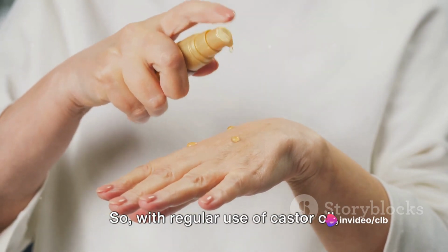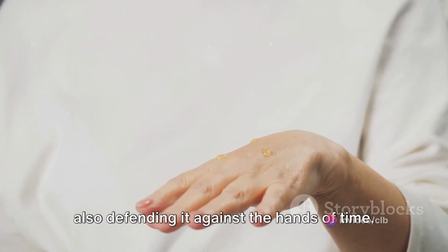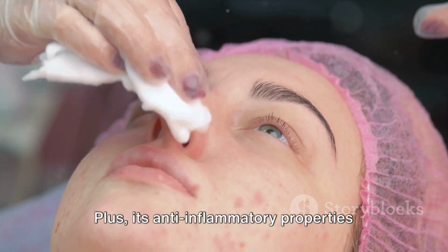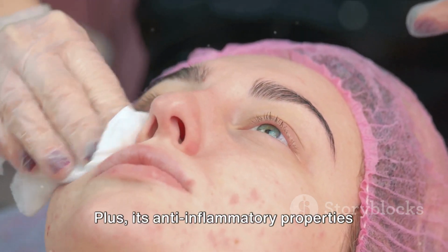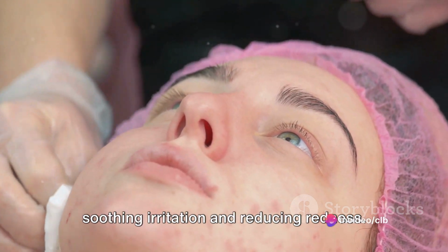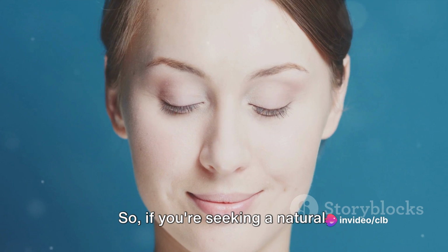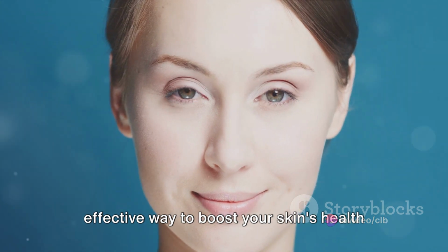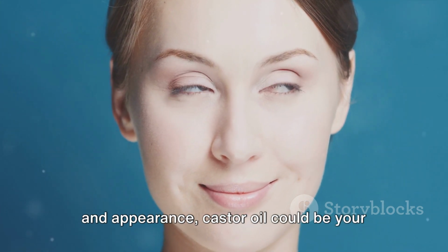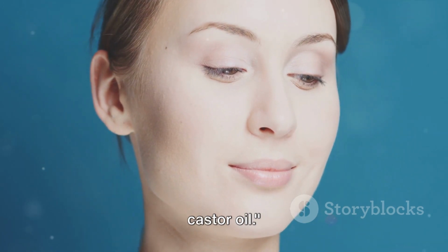So, with regular use of castor oil, you're not only hydrating your skin, but also defending it against the hands of time. Plus, its anti-inflammatory properties come to the rescue for those dealing with skin conditions like acne or eczema, soothing irritation and reducing redness. So if you're seeking a natural, effective way to boost your skin's health and appearance, castor oil could be your secret weapon. For skin that speaks of health, think castor oil.